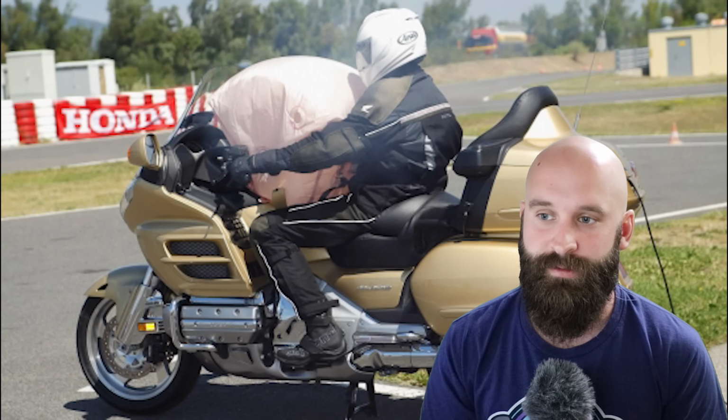There's no real protection for that, so frontal impacts are pretty bad. The only protection that I believe is even around there are the new Gold Wings. They actually have airbags out of the gas tank.